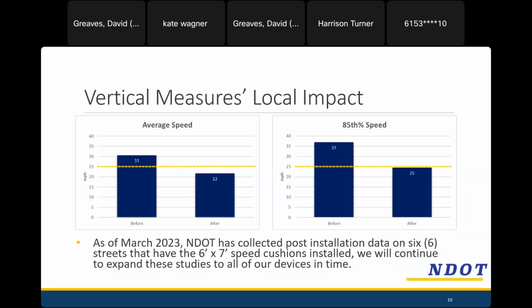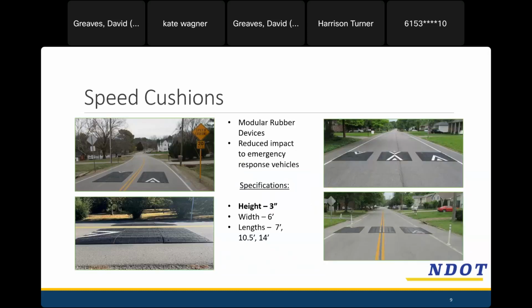How is that possible? It's going to slow my car down. Yeah, so emergency vehicles, ambulances, fire trucks, they often have wider wheelbases. So they'll be able to hit that angled part on the edges of the cushions. Not saying that they can completely dodge it, but they're able to withstand it a little easier than a smaller vehicle might.